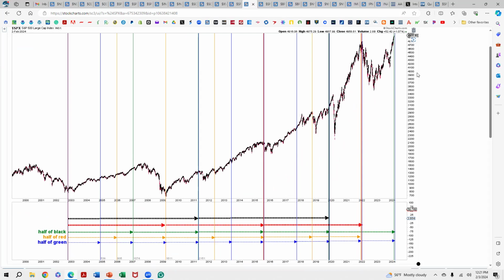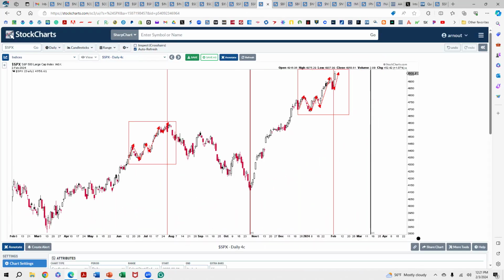data to suggest that, okay, we're getting closer to a turn, which aligns, of course, with the Elliott wave count. This is our about 60-day cycle. I have dumped it down here from the July high into the October low. And again, that suggests we should see a top pretty soon, either here in February or in March. It's a little bit, of course, potato, potato.